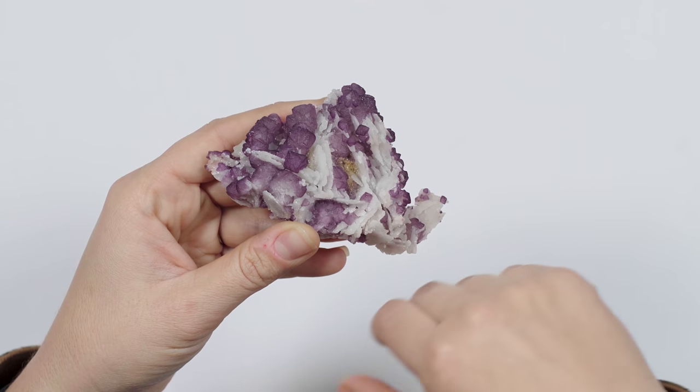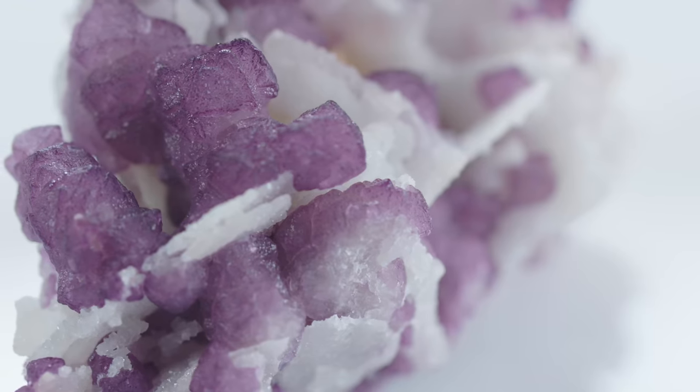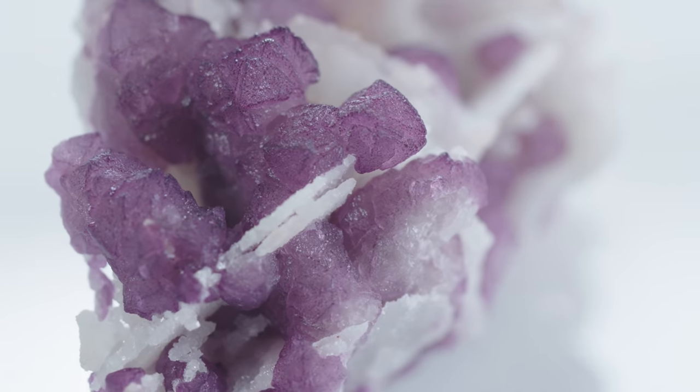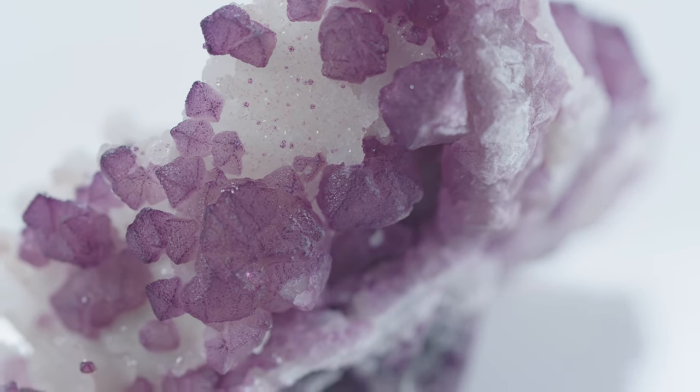So there's not a ton of mineral specimens that come out of Tombstone. I'm really excited to have one here. This is fluorite on quartz. They're these beautiful octahedral fluorites that have this beautiful grape color. It's just extremely sculptural. It's really pretty.